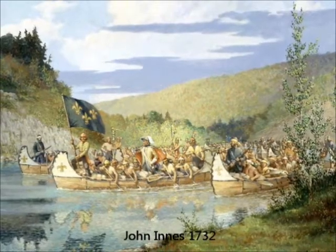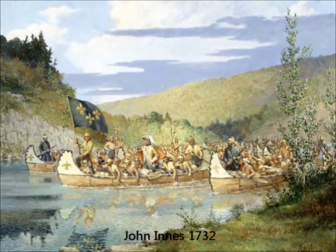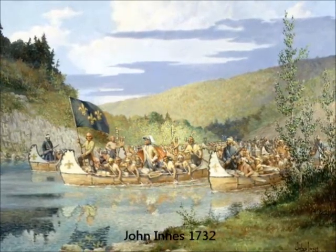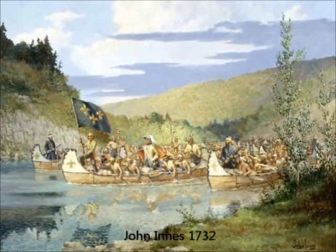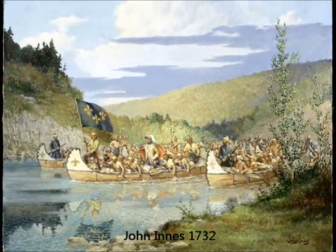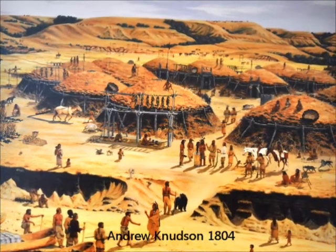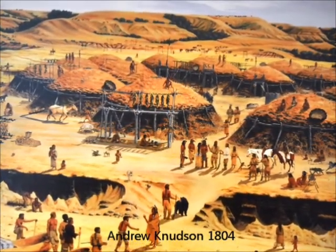Sieur de la Vérendrye was a French explorer and was the first European contact with the Mandans in 1738. There were 9 villages at the time of his arrival. The Mandans were very welcoming to Vérendrye, and the Europeans arrived in the following years. After 1738, many Europeans encountered the Mandan villages, and trade became a major part of the Mandan lifestyle.